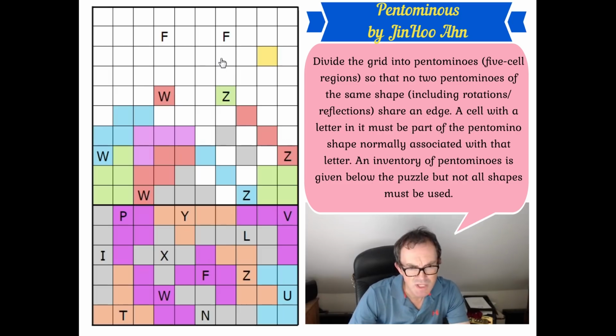So can we use that to try and isolate anything here then? Well, that square's got to get out, because if this square is part of the purple, that just doesn't work, because this white square is now broken. The only thing that can reach it is the W, and it's not allowed to because it would touch another W. So this square has got to get out. That needs to be a different colour.